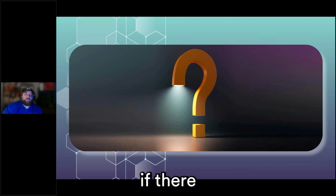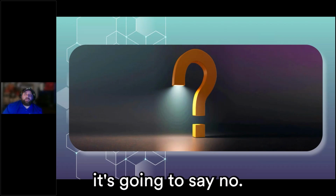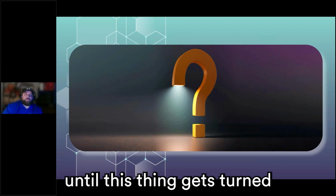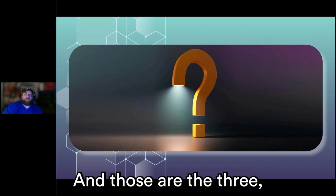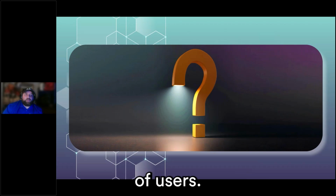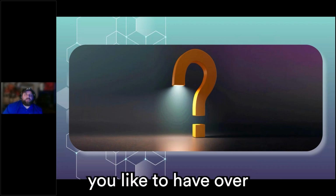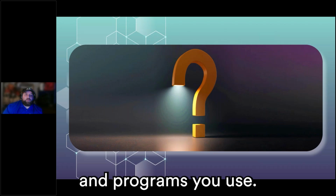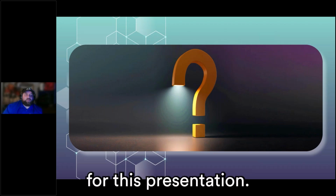And most importantly, if something ever happens to the application, it's going to say, nope, you cannot connect to the internet until this thing gets turned back on. So that is the set it and forget it archetype, and those are the three different types of users. It's up to you to decide which one you would want to be. It's all based on how you use your computer and how much control you like to have over the devices and programs you use. So that is all I have for this presentation.